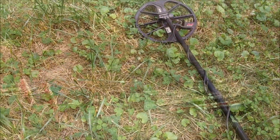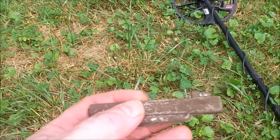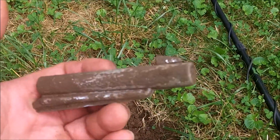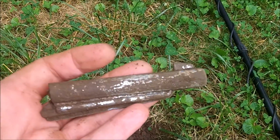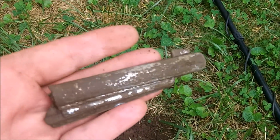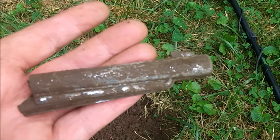Well, next target, more evidence a lot of kids played in this area. Got a 25, and I got the barrel to an old toy cap gun. Very cool. Now I tell you, these are the toys from when I was growing up. Late 60s, early 70s toy cars and cap guns. Didn't get much better than that back then.